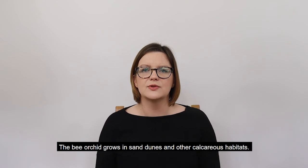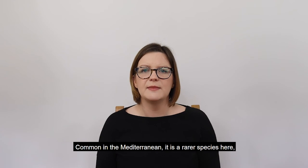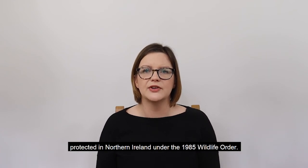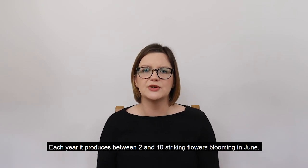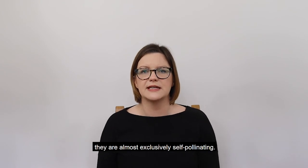The bee orchid grows in sand dunes and other calcareous habitats. Common in the Mediterranean, it is a rarer species here, protected in Northern Ireland under the 1985 Wildlife Order. Each year it produces between 2 and 10 striking flowers blooming in June. Although the flower looks like a bee, which is an evolution to attract bees to pollinate the flowers, they are almost exclusively self-pollinating.